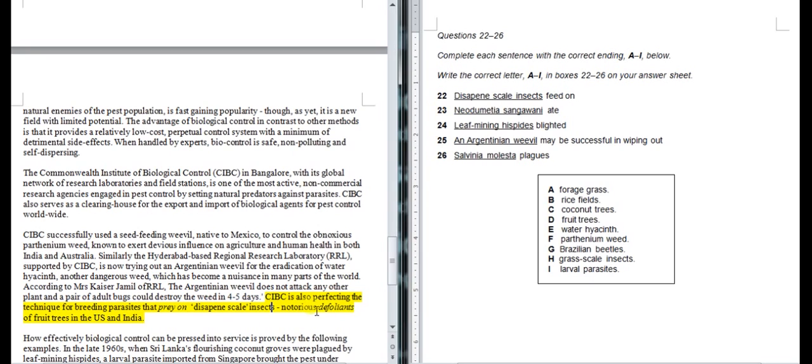Well, it says that they are notorious defoliants of fruit trees. I'm guessing defoliants means eaters. If you know the word foliage, that means leaves. So defoliants, they remove the leaves. So I think that means eat. We can just guess. The only other keyword that appears here is fruit trees. That's the only other option that we have here. So we know it's not parasites. That's where they're trying to trick us. So the answer here is D, fruit trees.